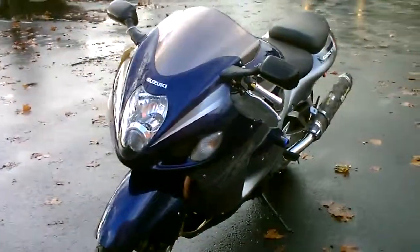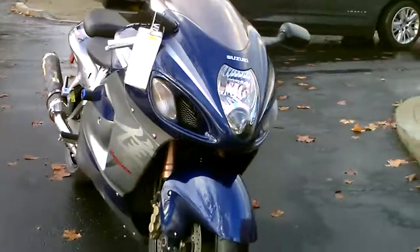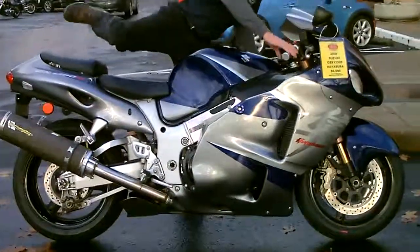Come by, make your Top Speed dreams come true. We have financing available. We also have extended service contracts, only $69.99. Check out how this thing sounds. It's a beast.